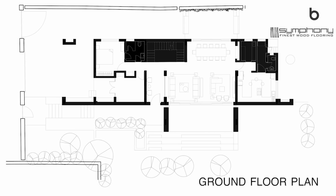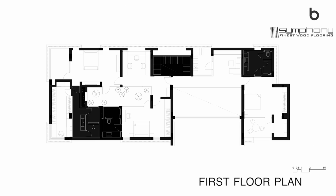The client brief was fairly simple. It was for a young couple who at that point had no kids. Now they have two. It required a living room, four bedrooms, a guest bedroom, a study, a den, and then living spaces.